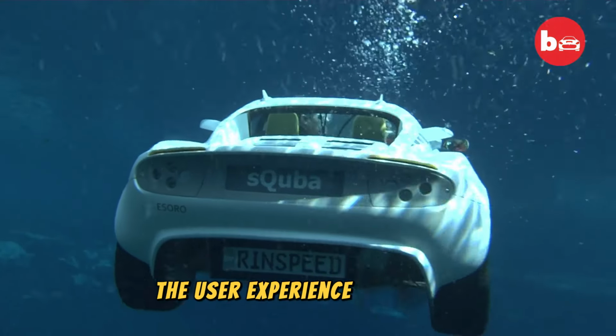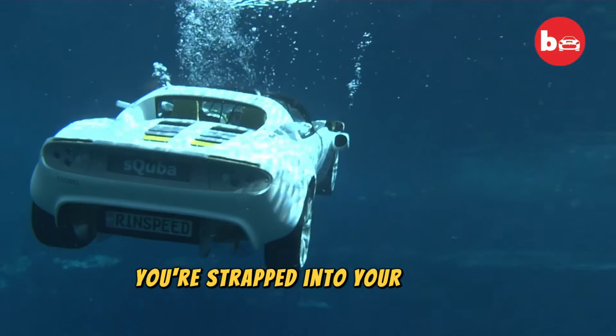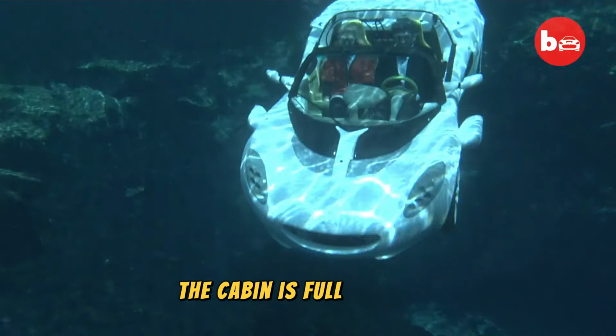The user experience is surreal. You're strapped into your racing seat. The cabin is full of water.